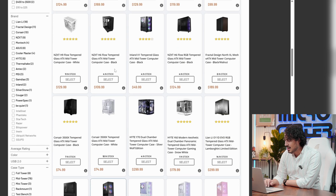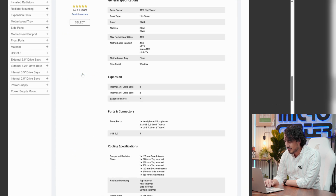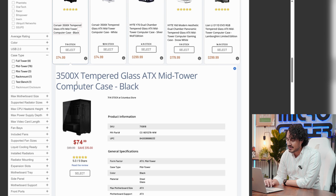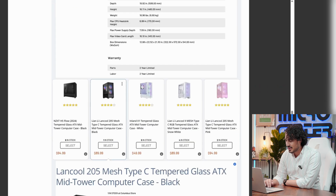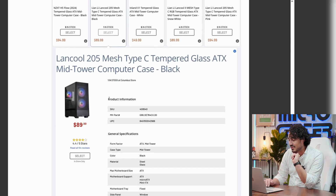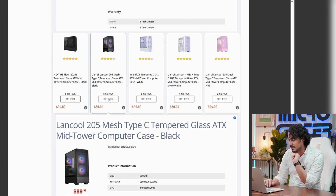Now we have a Corsair option for $74.99, so that'll save me a couple of bucks. Let's see, what does that one come with? Yeah, so this one doesn't come with any fans. So for an additional $15, the LandCool 205 will come with 3 fans already pre-installed. So that's actually a pretty good deal because fans are going to run anywhere from like $10 to $12 a piece, depending on which one you get.